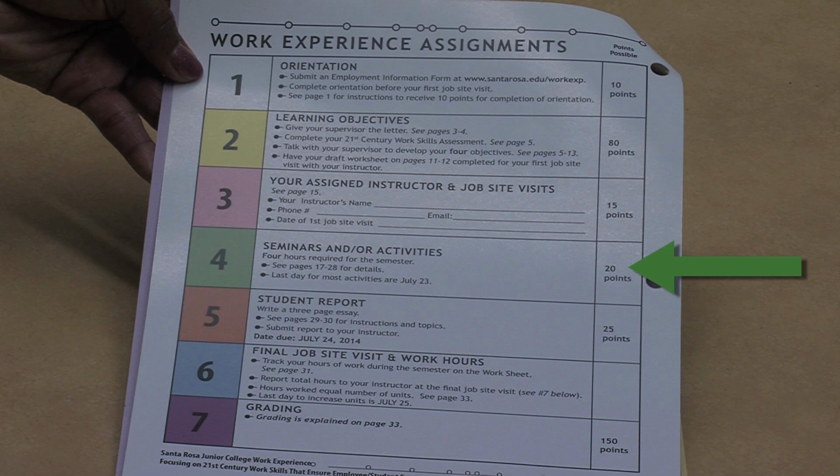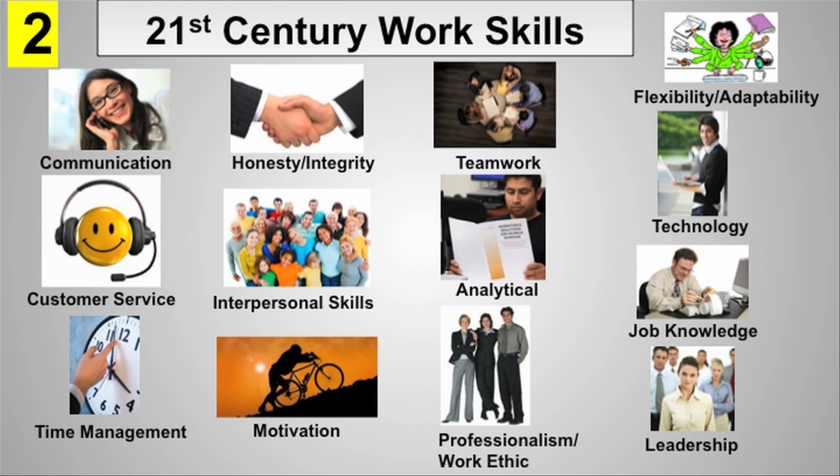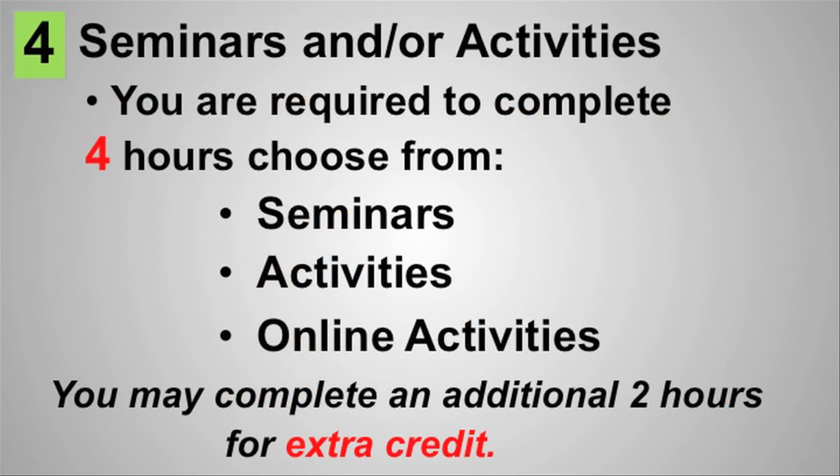Another key component of the work experience course is assignment number 4, seminars and activities. Please turn to the green section of your handbook. The live seminars and activities emphasize the same 21st century work skills that you were working on at your job site and will provide you with more rich learning opportunities to strengthen these skills. You are required to complete 4 hours, and you may choose from seminars, activities, and/or online activities. You may complete an additional 2 hours for extra credit.